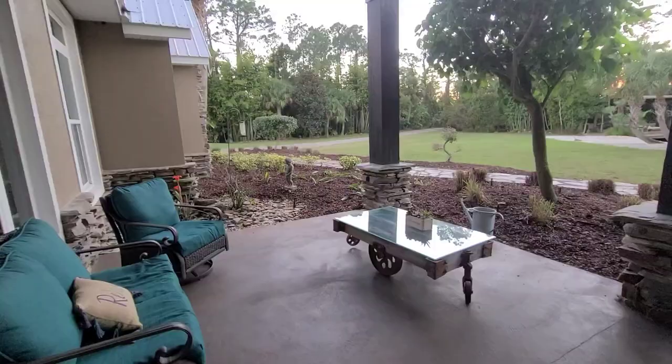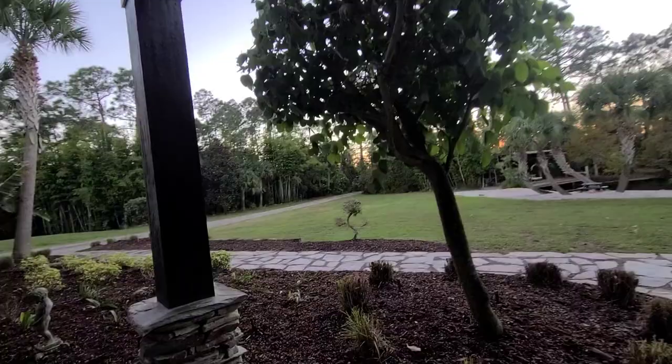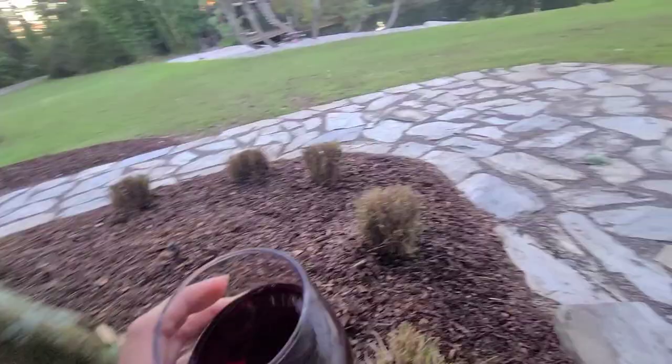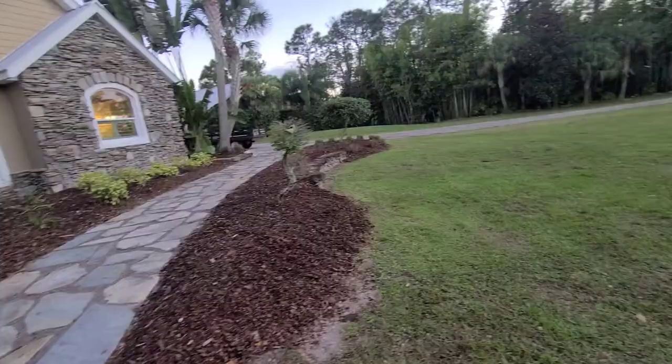We have been working hard the last couple days on trimming some of our trees, this being one of them, and our queen's wreath over there, and mulching our front gardens. Getting ready to put in some kind of holiday plants here. I'm not sure yet what. I figured I'd show you. And here's our first Christmas decoration.